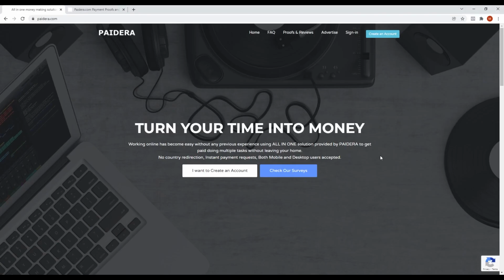Let's dive deeper into Paidera and learn what it's all about. Working online has become easy without any previous experience using all-in-one solution provided by Paidera to get paid doing multiple tasks without leaving your home. No country redirection, instant payment requests, and both mobile and desktop users are accepted.